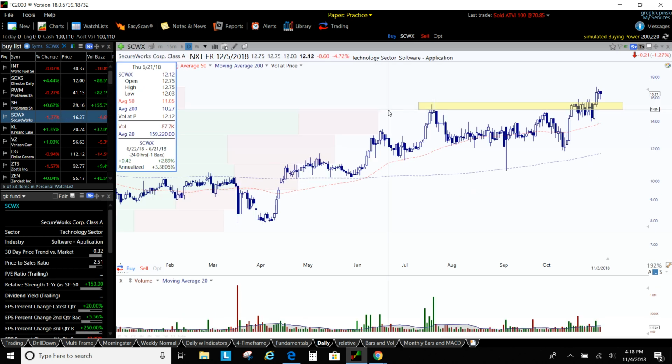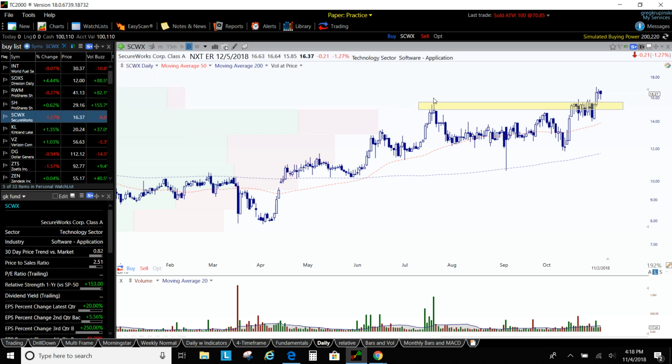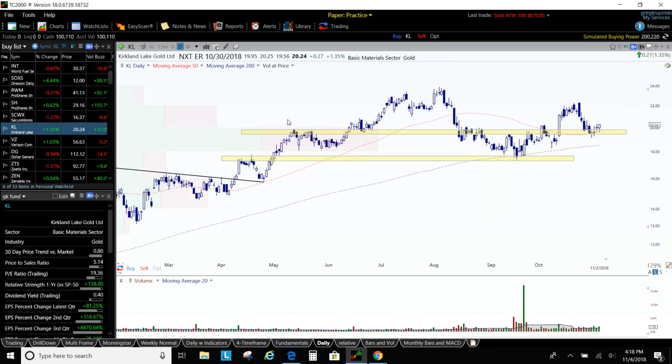This is SCWX. This is a nice looking chart here. I like the consolidation. This 15.50 area was resistance, and I like how it consolidated just under it before it pushed above it there last Wednesday, and then it's kind of stood still since then. So if this one starts moving, I think it offers a nice risk reward above that yellow. You could set your stop there. So that's SCWX.